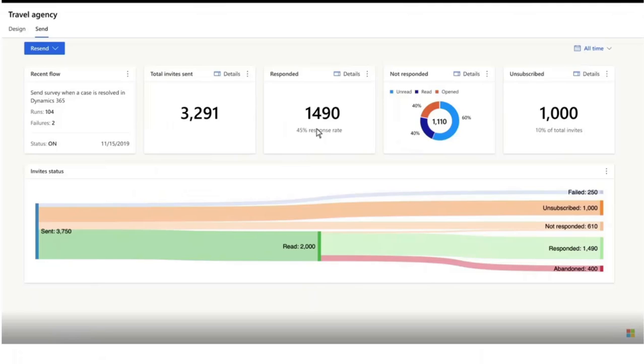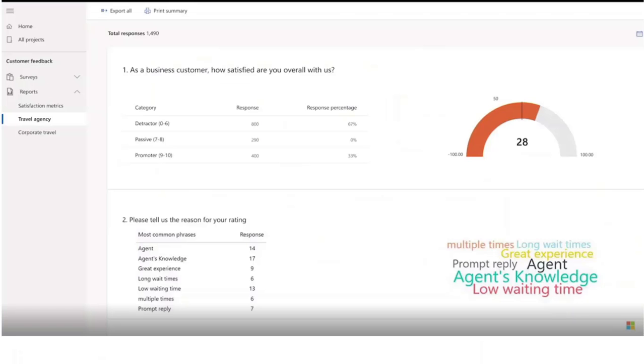And we can see total invites sent. We've sent this out 3,291 times, 1,490 have responded. So again, you can see a 45% response rate. Unread, read, open. It just gives you a bit of an analysis around how good this survey is and how responsive it is, basically, so is it something that we carry on using or do we need to tweak it? A couple of things you can then see as well.